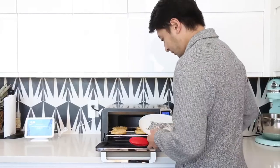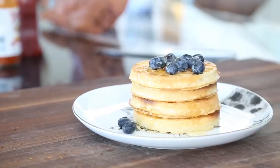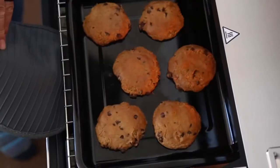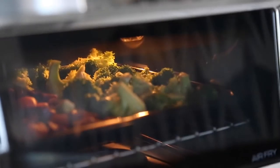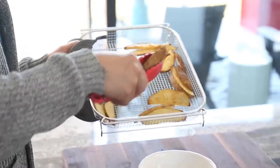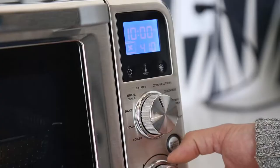Today, we're trying out the DeLonghi 9-in-1 Air Fry, Convection Oven, Broiler, and Baker that comes with pizza and cookie presets. DeLonghi says that this 9-in-1 Air Fry Convection Oven delivers quick, crispy results with minimal oil. The brand markets this air fry convection oven as a more compact, energy-efficient alternative to a full-size oven.